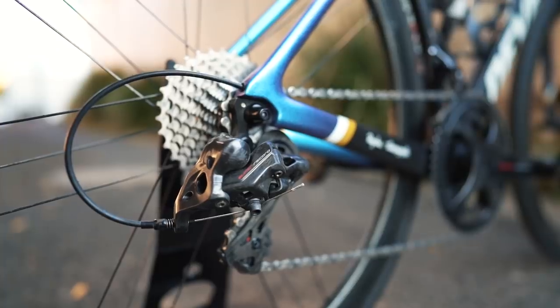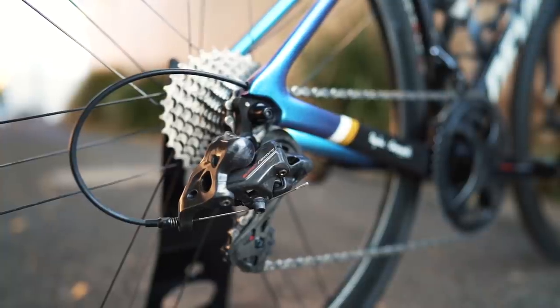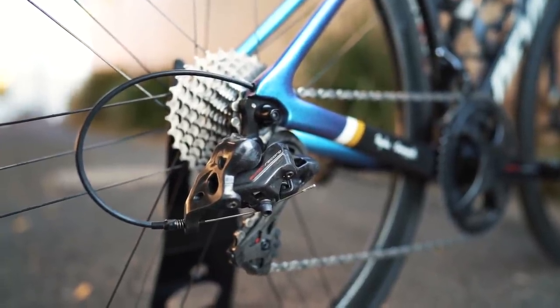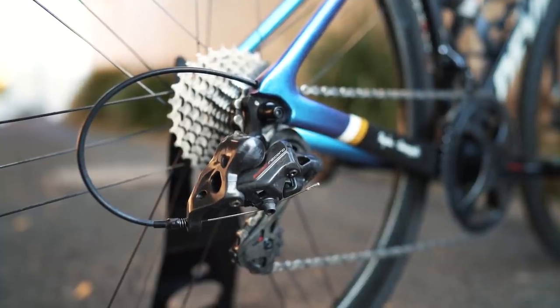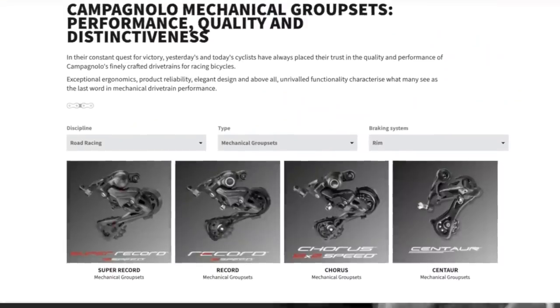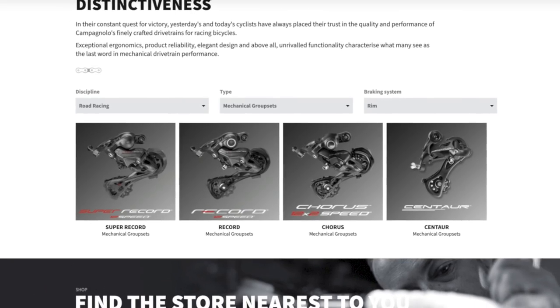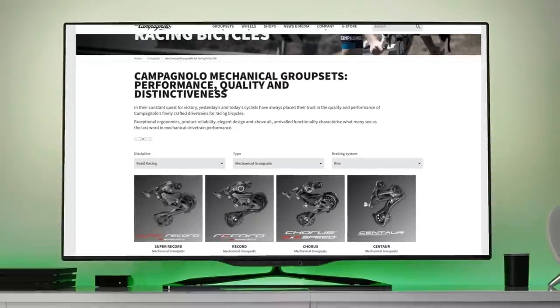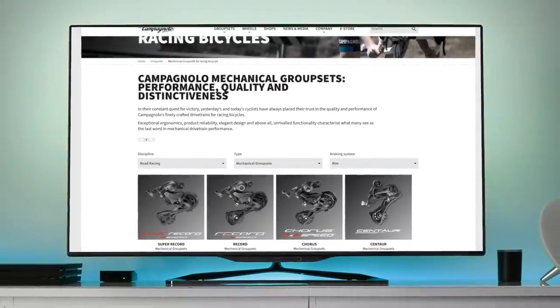And you don't really have to do much research to find out why. Specifically, if you look at Campy, for example, they've gone ahead and released their 12-speed group sets, and they've done them in the mechanical line because they still spend a lot of time and a lot of research and a lot of development in the mechanical space. They use the product enhancements for all their group sets.